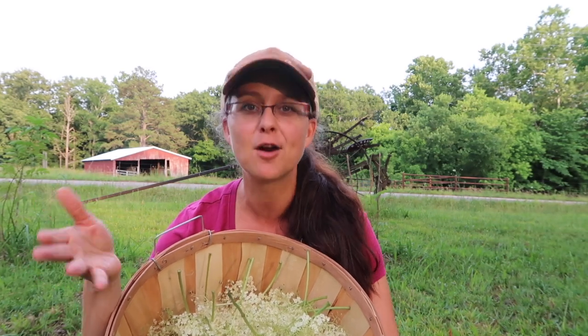I do need to share with you something that's very important about elderberry, elder bushes, elderflowers in general. All the parts of the elderberry bush, with the exception of the flower and the berries, all other parts are considered poisonous. So you do need to be on the careful side when you're deciding what you're going to do with the elderflowers and the elderberries. So be careful.